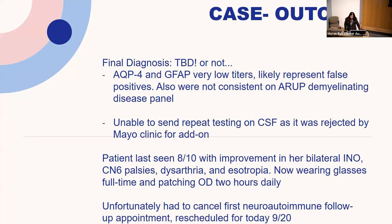This patient was last seen August 10th in Dr. Vagunta's Peds Neuro-Ophthalmology Clinic with improvement in her bilateral horizontal gaze palsies, dysarthria, and esotropia, and is now wearing glasses full-time and patching the right eye 2 hours a day. Unfortunately, the family had to cancel their first Peds autoimmune follow-up appointment, but this has been rescheduled for today, September 20th, with Dr. Liu, so hoping to be able to attend that this afternoon and see how she's doing.